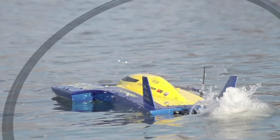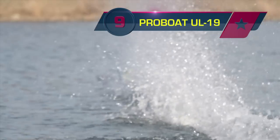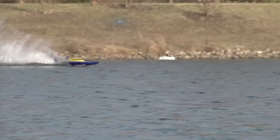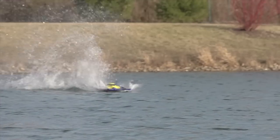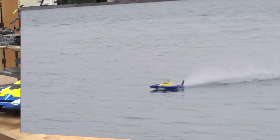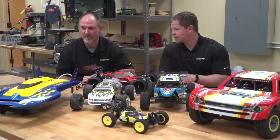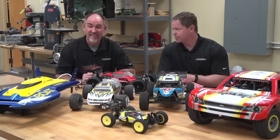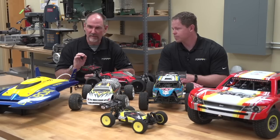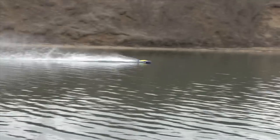We're going to go to number 9, which is not a car, it's actually a boat. I love boats. I may be a car guy, but I absolutely love boats. This is the UL-19 hydroplane. This thing is absolutely wicked. I mean, that is the only word I could use to describe this.